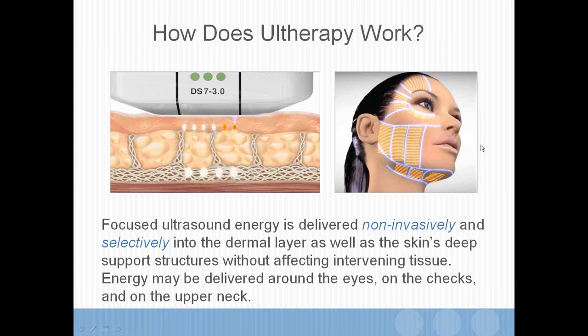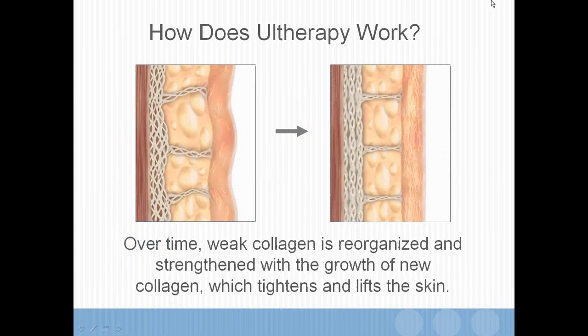This cartoon here shows the areas that we can treat. We treat the forehead and lateral temple area to tighten and lift the brow, so you get tightening of the eyelid skin, and we can also treat underneath the eyelid to tighten the lower lid. Treatment here along the cheek and the upper neck area is used to tighten the cheek and lift upward and help reduce the jowls as well as the under chin area. So what happens is over time this weakened collagen can tighten and new collagen is formed, so you get a more organized collagen structure to lift the skin.